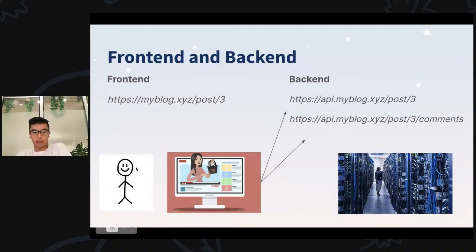So what's actually happening when I go to myblog.xyz is it might be making what are called API calls to my so-called backend to get, for example, what are the comments on this blog post? What's the actual content of the blog post? Should I show some ads? What are some related posts? Things like that. So my backend might look kind of like this.